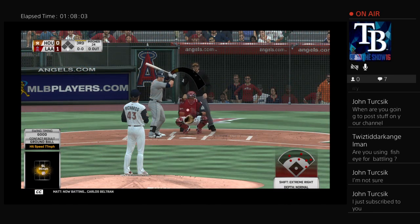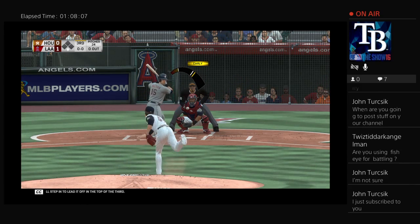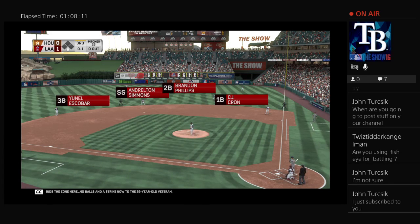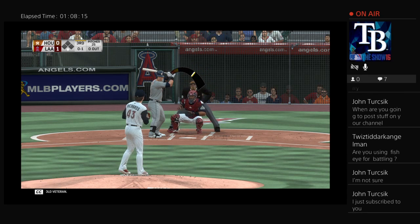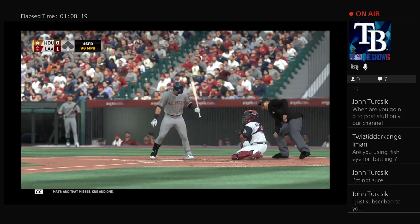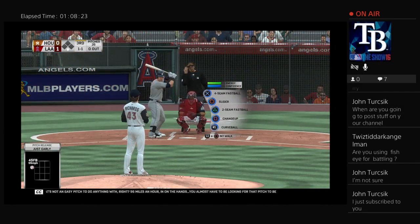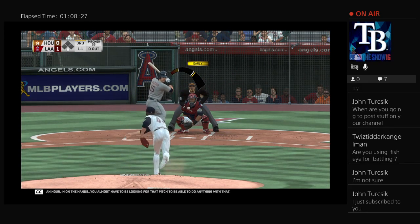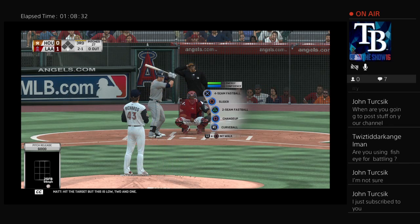Now batting, Carlos Beltran. He'll step in to lead it off in the top of the third. First pitch finds the zone. No balls and a strike to the now 39-year-old veteran. The pitch. And that misses, 1-1. That's not an easy pitch to do anything with, right? 96 miles an hour in on the hands. You almost have to be looking for that pitch to be able to do anything with it. Hit the target, but this is low.